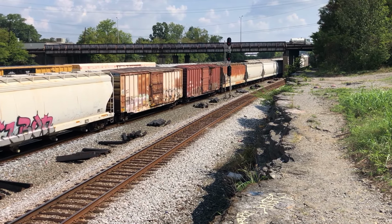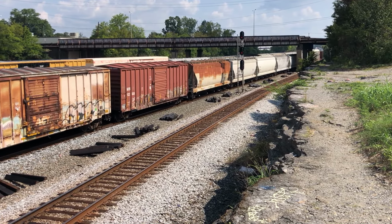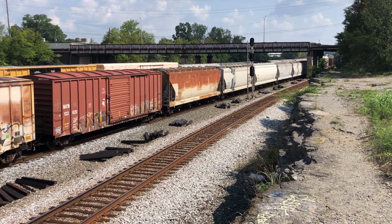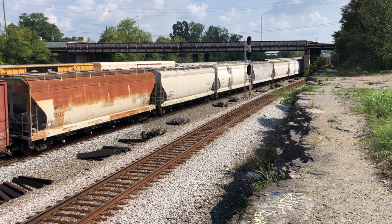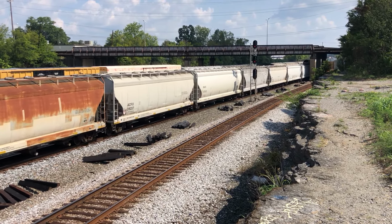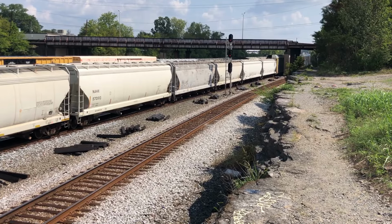A lot of freight going in and out of this yard in a 24-hour period. No doubt about it. The tops of those boxcars arch so the rain runs off of them.